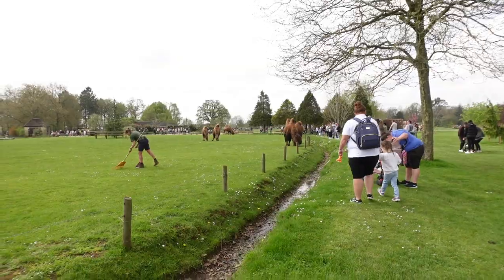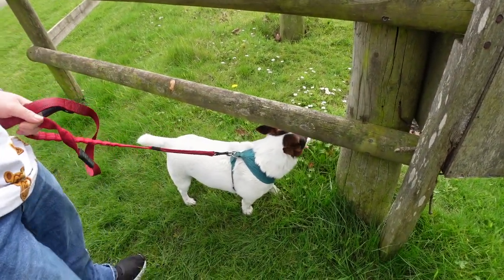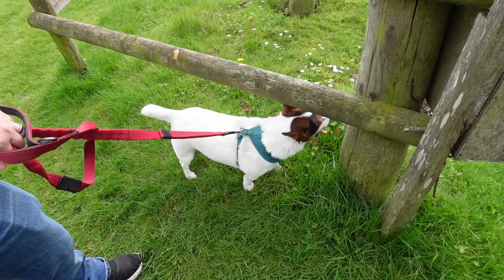Yeah, me too. There's the camels, there's Louis watching the camels. All the smells he hasn't smelled before. He's hiding from the camera, look. I mean, it is big.